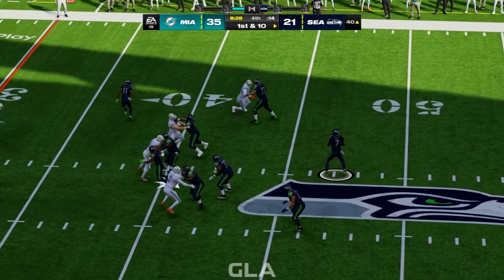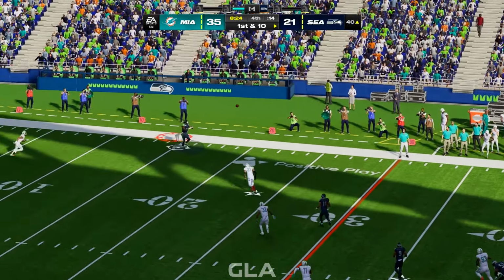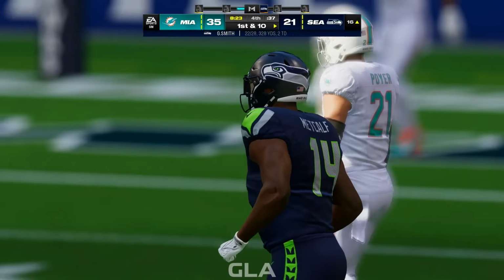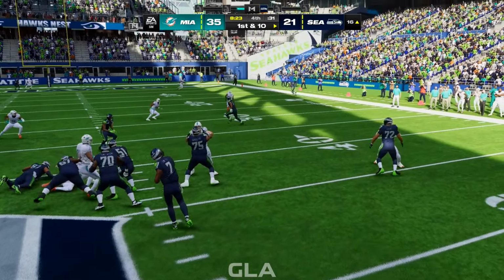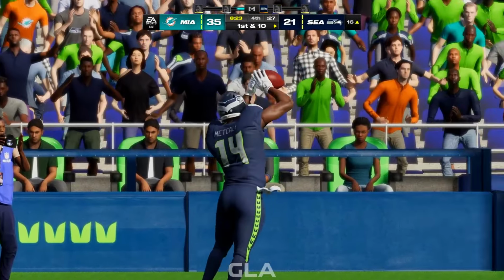Now a play fake, and it's Smith. Man open downfield, it's Metcalf. And they'll have it in the red zone before he crosses over out of bounds. 25 yards that time. And with that last play, he's now up over that 300-yard mark.